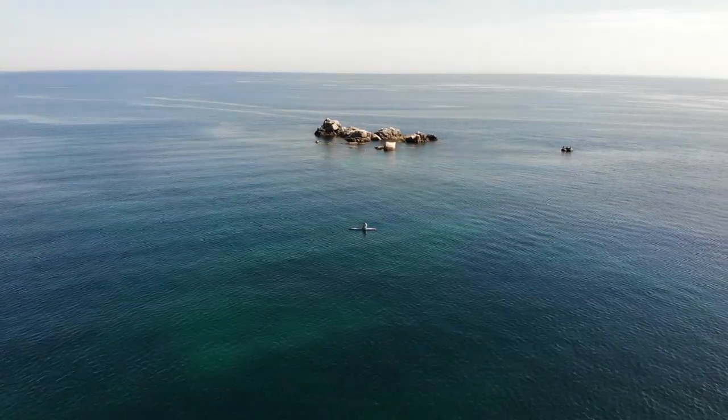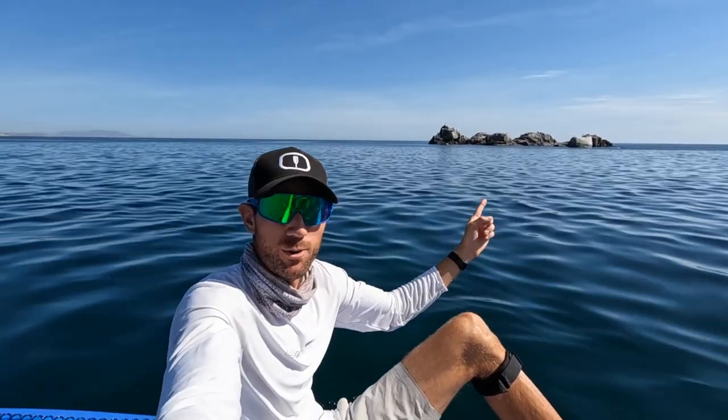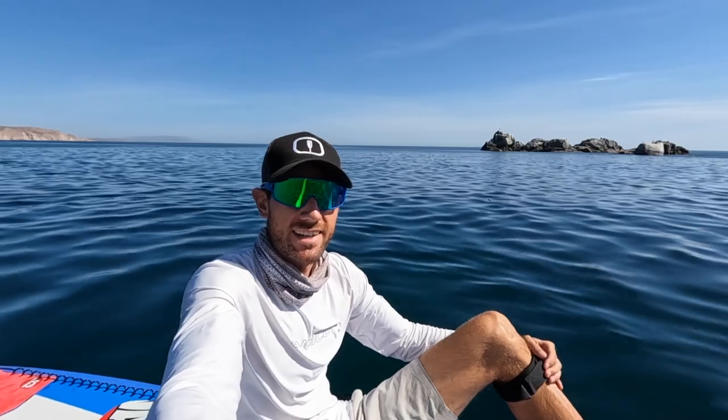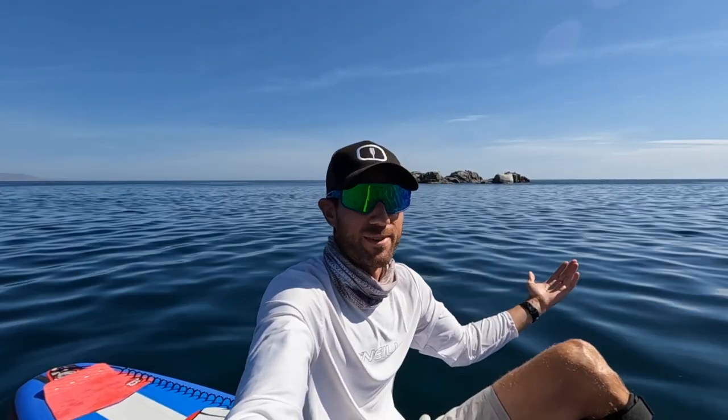Alright, so I made it out to this first smaller island, and as you're probably able to see, this is actually home to an adult sea lion, or really a retired sea lion. Typically there's only one or two males out here at a time. The rest of the sea lions are located at another small island on the other side of La Paz. But this location is more or less known as a retirement home for these guys.